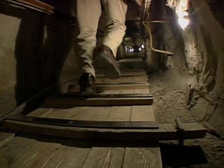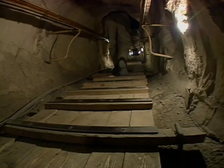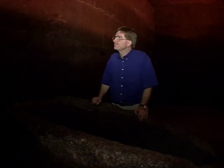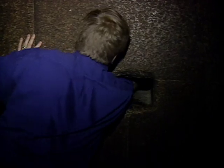Long corridors lead to the tomb chamber. Originally, these tunnels were blocked by sliding stones to keep grave robbers out. Grave robbing must have been hard work. This is it, the center of this massive pyramid. The pharaoh's mummy was put in this stone sarcophagus. This entire room was filled with treasures. Clever little shafts provided a secret passageway for the soul of the king.